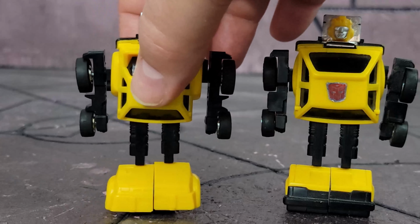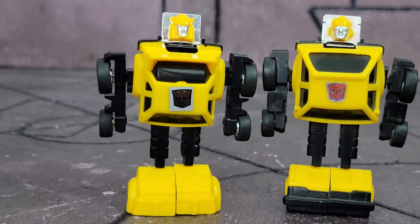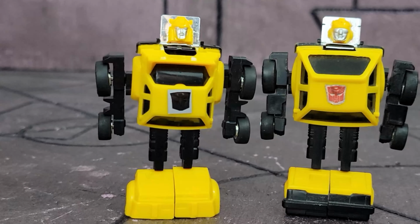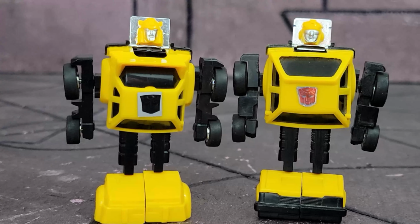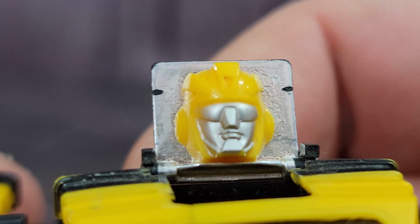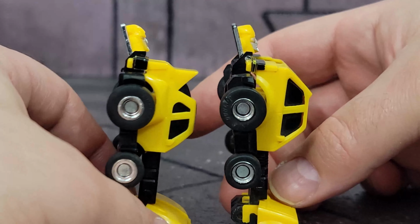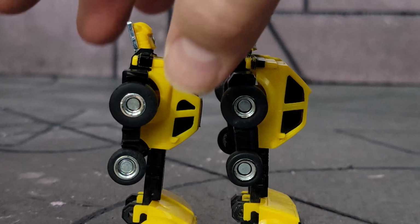And here he is next to yellow Cliffjumper. Kind of get an idea just what you're looking at and all the differences. Again, the head sculpt on Cliffjumper, if he could keep his head up, is very different. Cliffjumper also has an excellent head sculpt. So see how they are very, very different. But they are very close to the same sort of figure. Don't confuse them.